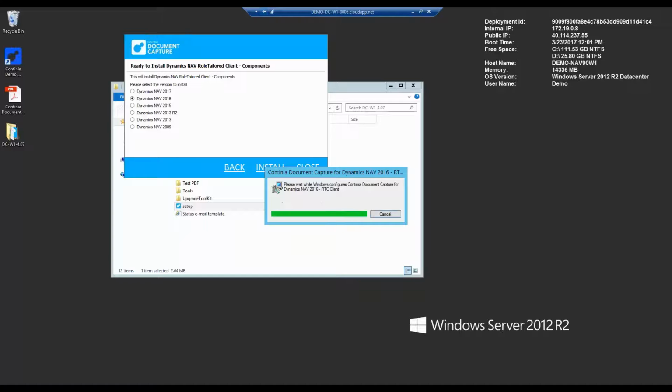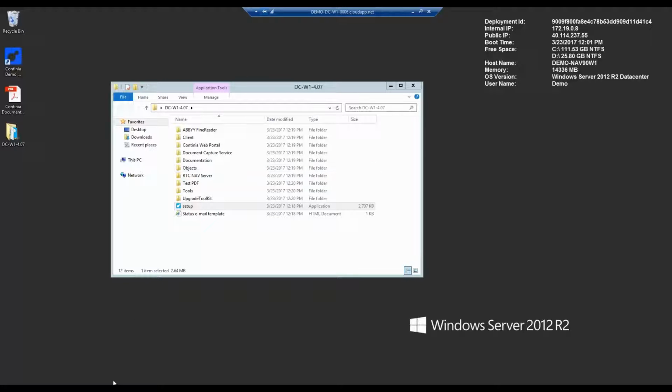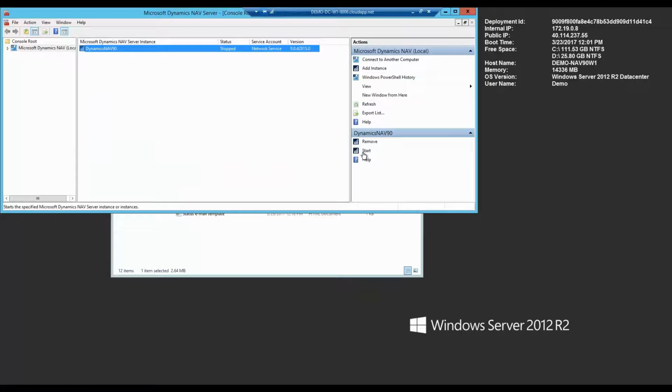It's only necessary to install the client component on the server if the server has a NAV Windows client installed that is used in connection with Document Capture. In today's webinar, all services and applications are running on the same machine, and that's why the client components are installed here. Remember to subsequently install the client components on the end-user machines, terminal servers, and also C2 servers. We start the service once again, and we are one step closer to the goal.